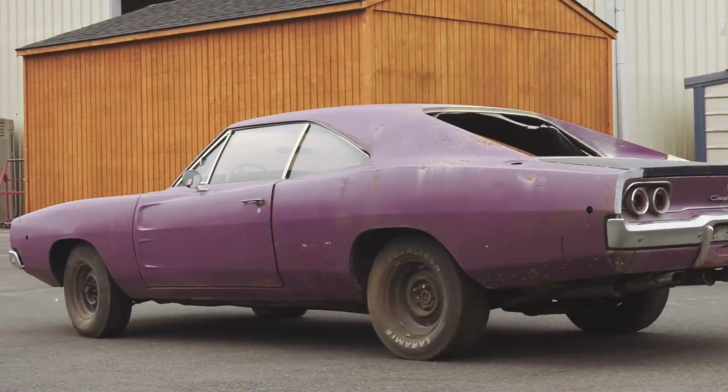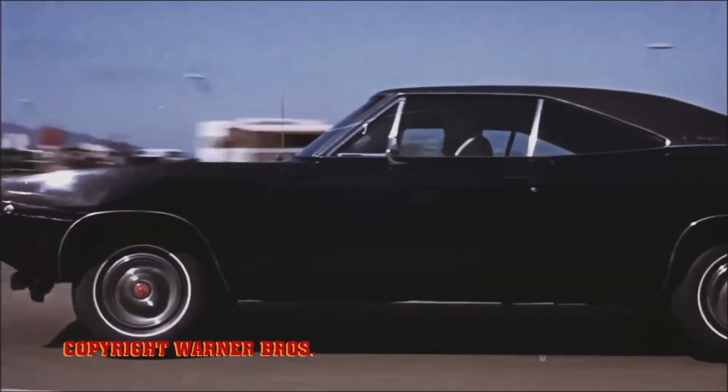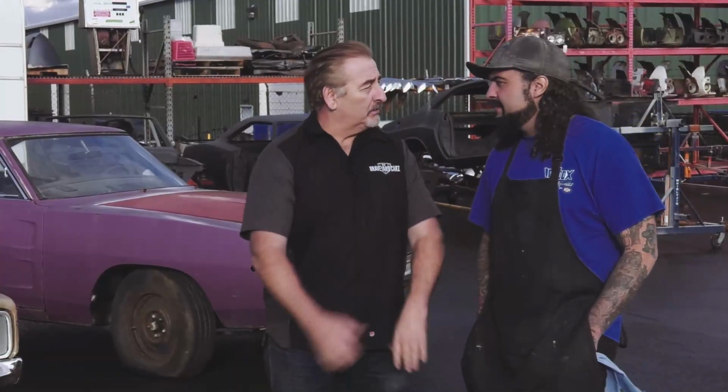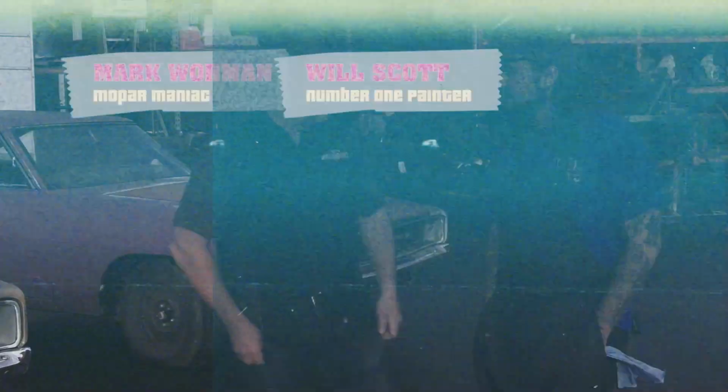You want a 68 Charger because it was famous in Bullitt. I mean, you don't think outside of that. And Blade. Yeah, Blade. He did drive one of those. That's a cool car. So since you love them so much, I thought it'd be an opportunity to see what you know about them. Nothing. So, nothing. Huh, but you know you love them. Uh-huh. That is so weird.